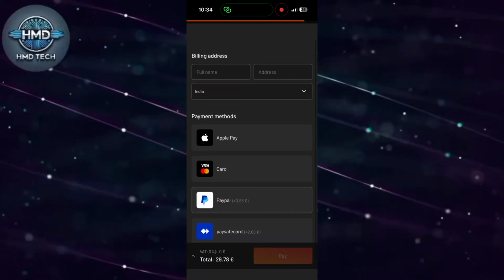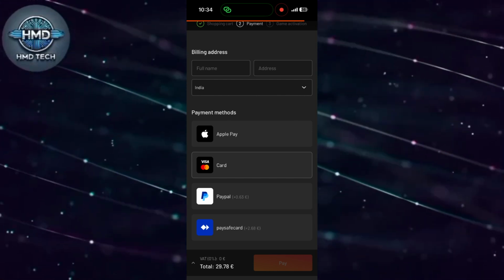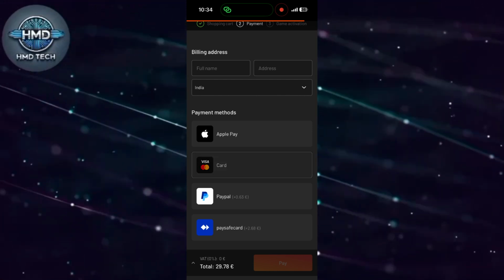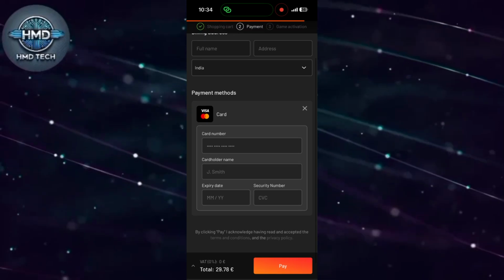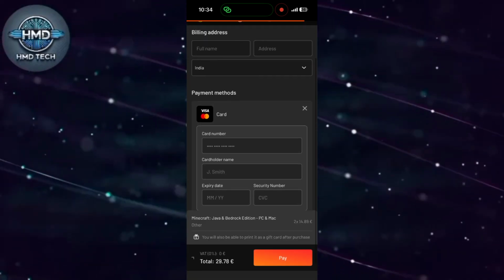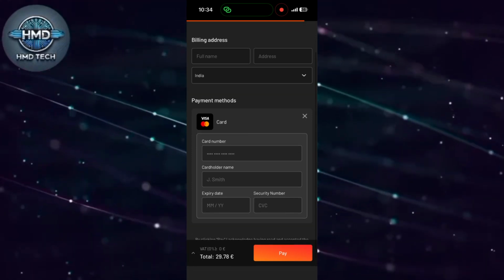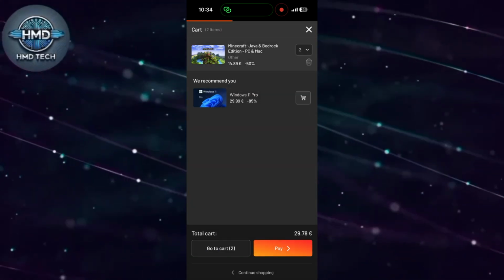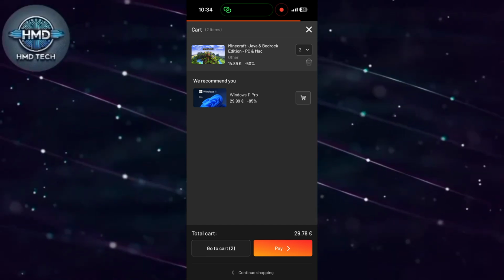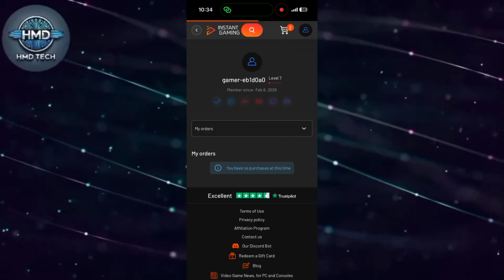Review your order carefully to make sure you selected the right game and version. Next, choose your payment method. Instant Gaming usually supports credit cards, debit cards, PayPal, and sometimes other local payment options. Select your preferred method and enter the required payment details. After you complete the payment, wait for the confirmation. Once the purchase is successful, the game key will be added to your account.